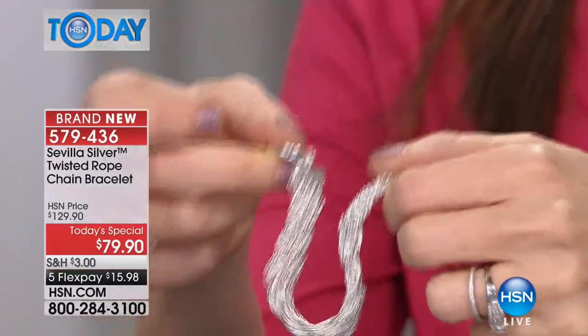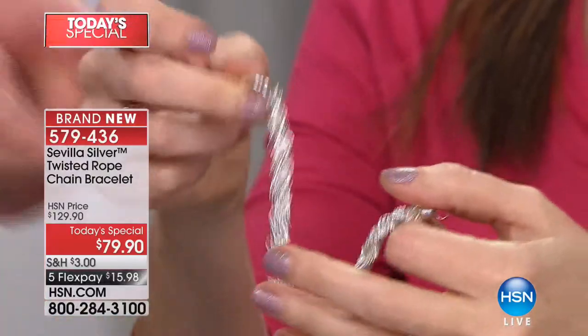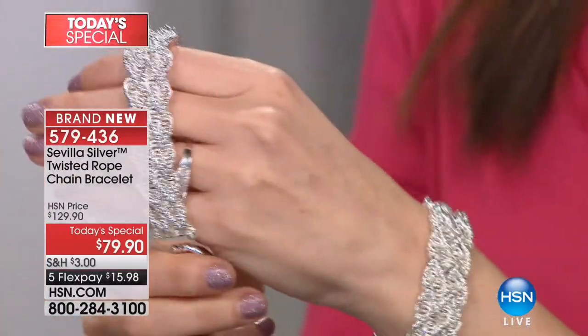And look at how well made that is. That's why they send it to Turkey. They know how to make that. They do the weave better than anybody in Turkey. They do. But seriously, it's so lightweight.